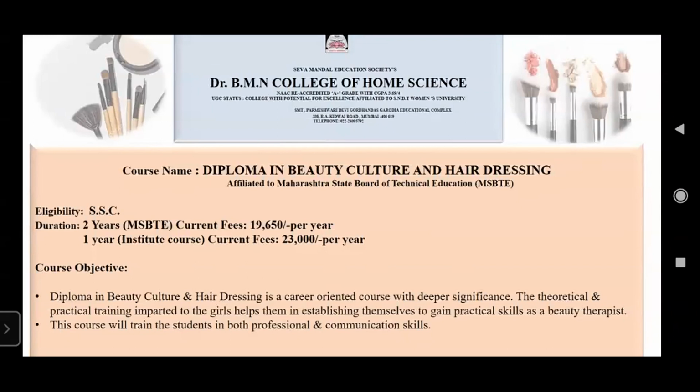The course is affiliated to the Maharashtra State Board of Technical Education. The eligibility for the course is SSC pass. Speaking about duration, it is a 2 year course for the diploma and the fees will be 19,650 rupees per year for the government course. We also offer a 1 year institute course, the fees for which is 23,000 rupees.